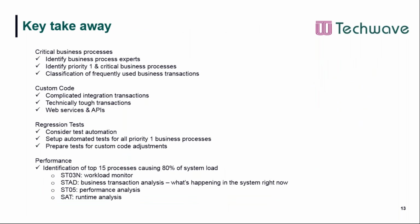So what should be the key takeaway? We need to identify the business process experts from the client side. We need to identify priority one and critical business processes. Then, based on the discussion we will have with the business process experts, we need to identify what the different transactions are that they are using, whether frequently, and how important they are.